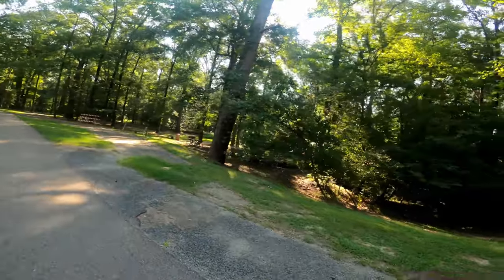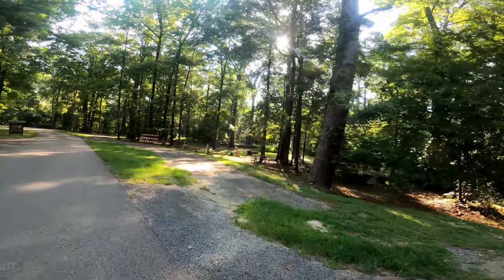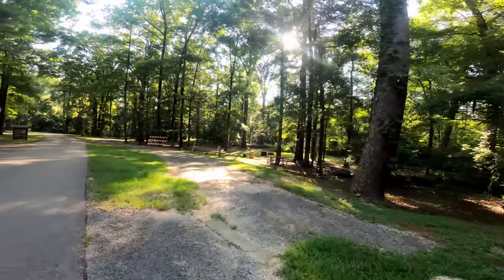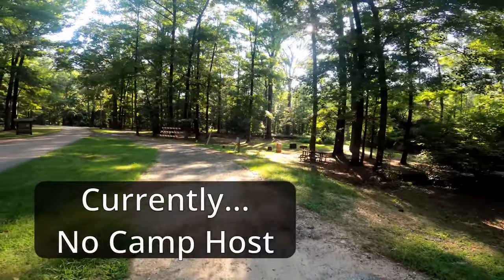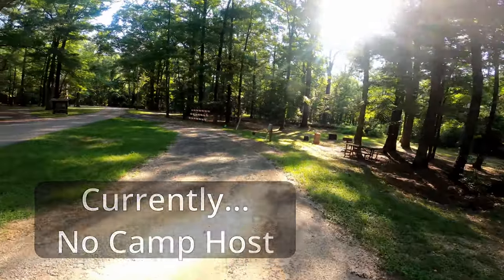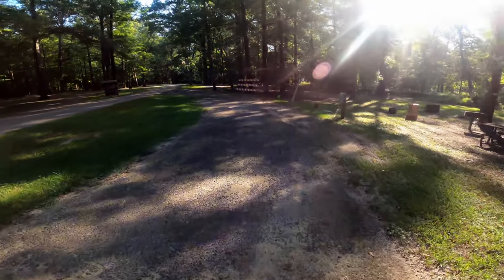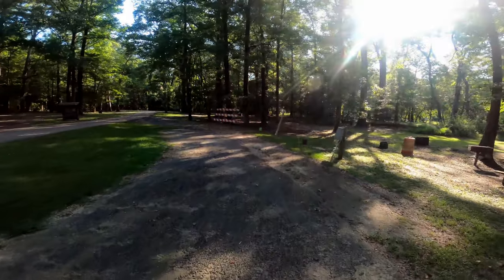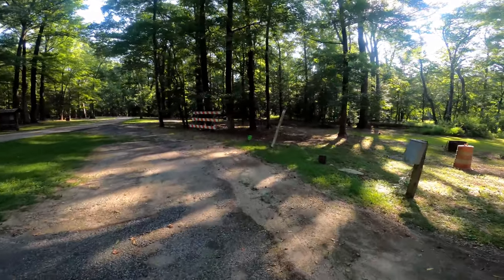We're coming up on what would be the camp host campsite right there, because they have an electric box that's locked. And you can see this is one of the pull-through sites, and this one actually is unkept. So we're assuming that they haven't had a campground host here for quite some time.